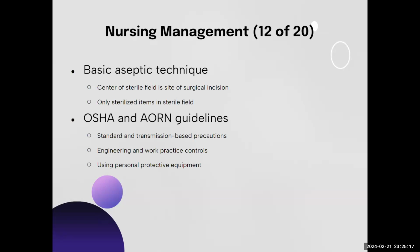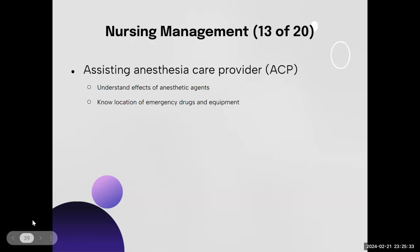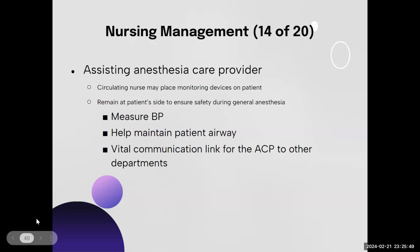Standard transmission-based guidelines from OSHA and the Association of Operating Room Nurses. Right, using personal protective equipment, only sterile items on the sterile field. And always be looking around so you know where your sterile field is so that you're not contaminating. Because if you contaminate one little thing, then you have to start over. It's not fun.